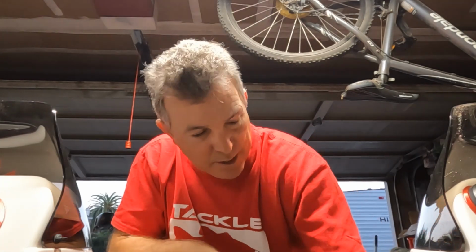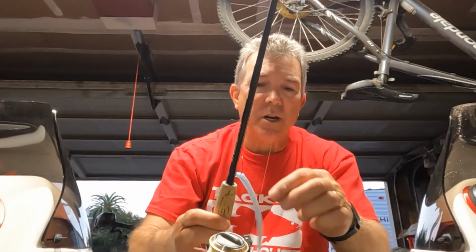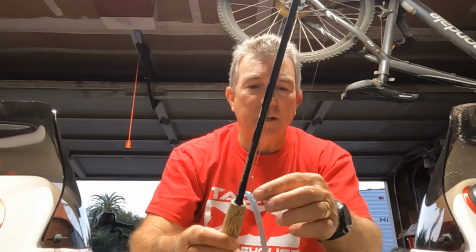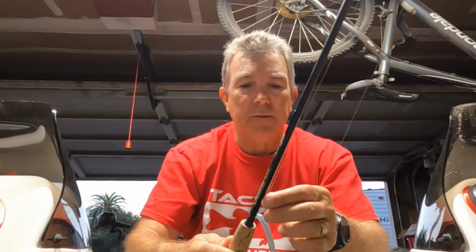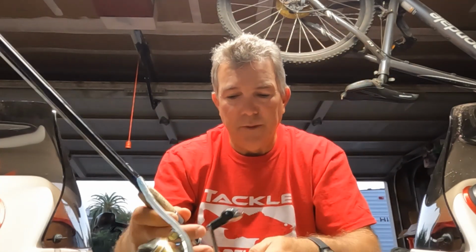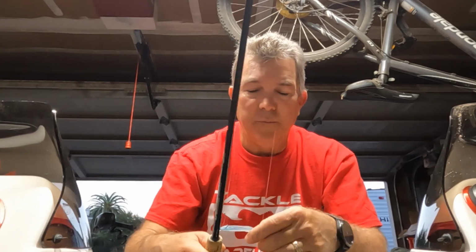And a couple more I got here. Got a drop shot. Just your standard drop shot, 2/0 finesse wide gap hook or a drop shot hook. 6-pound Sufix fluorocarbon line. And then a 1/4 ounce tungsten sinker on that. So that's my drop shot setup. Went light.